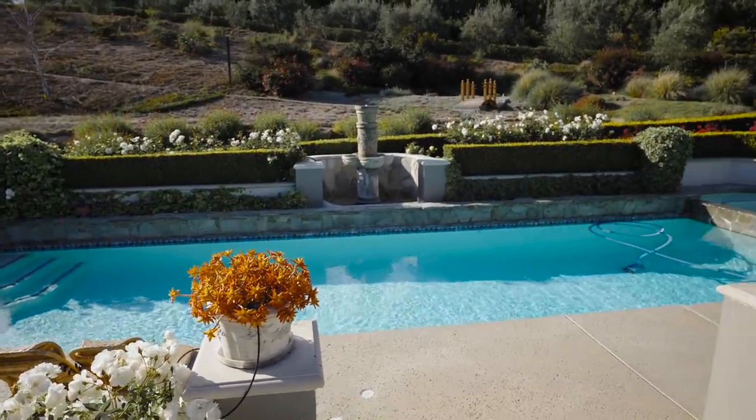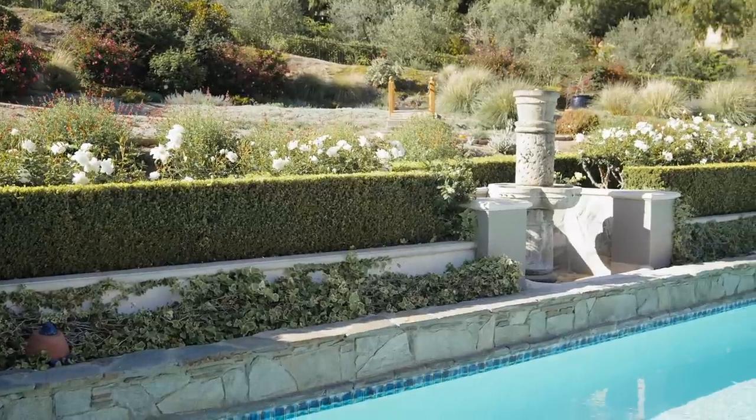The pool is the gem of the property. It is lined with gorgeous landscape throughout, white roses everywhere. It even has a fountain for the birds and a hot tub.